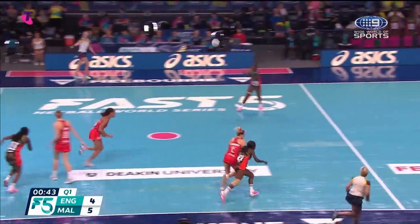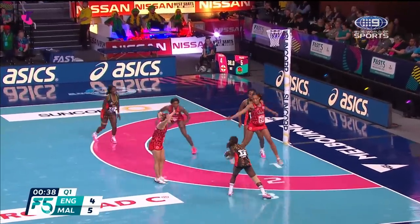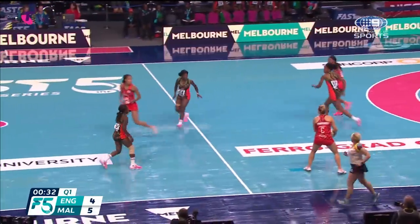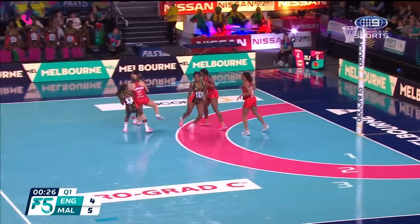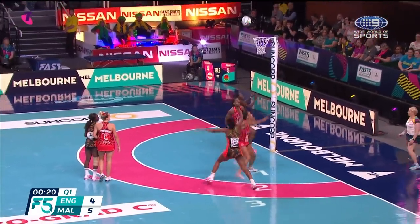So 40 seconds to play here. Malawi by a point against the defending champions. Lawazi. Beautiful defensive pressure from England. They did have a player under the post, but just couldn't get it there in time. And Mvula, an intercept on her name. So back and forward quite quickly. 20 seconds, Mvula.